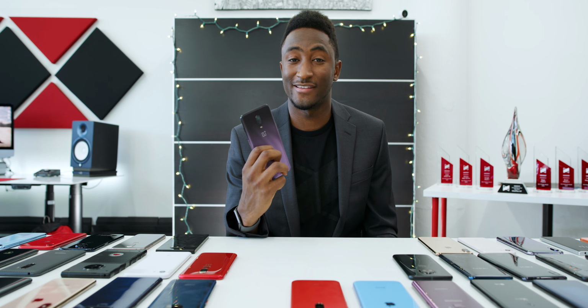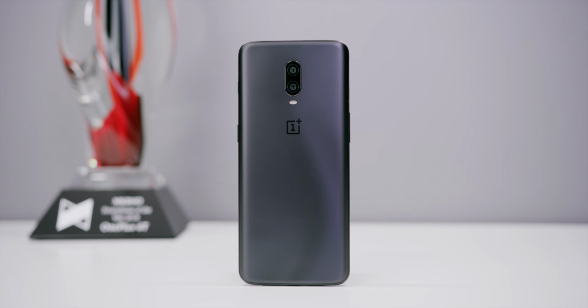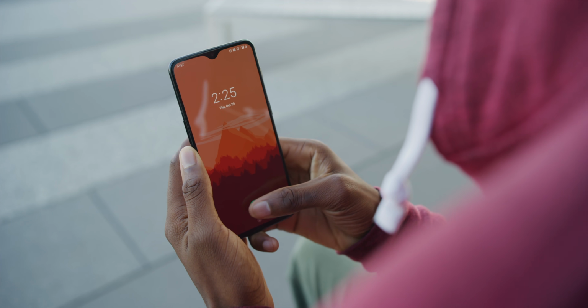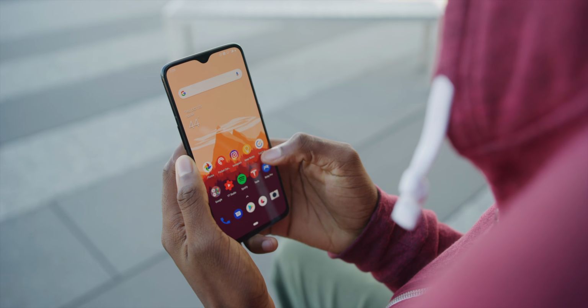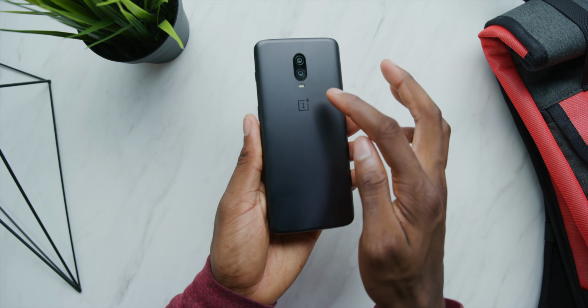the OnePlus 6T. Now this one's truly deserved, but if you scroll back up through the awards, it's not really the best at anything. Actually, it's arguably the fastest Android phone, but there's no award for that. But it does pretty much everything very well, and then makes a couple sacrifices in the right place to bring the price way down. So in a world where phones are approaching $900, $1,000, $1,100, the OnePlus 6T brings a lot of flagship performance and kind of flagship design too, down to literally half the price.